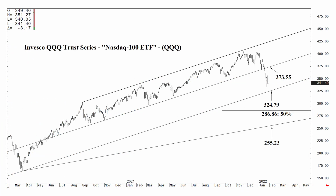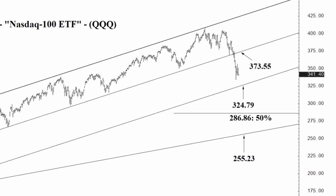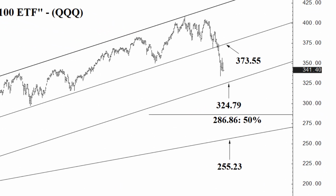Now, if we do close today below 324.79, and it is a possibility, then the 286.86 downside 50% retracement from the 2020 low against the most recent November high would be anticipated over the next few weeks, and under most circumstances I would think 255.23 would become a 2 to 3 month objective.